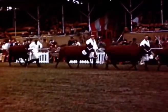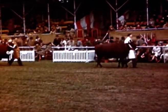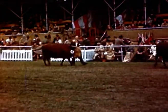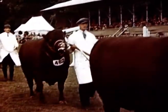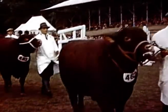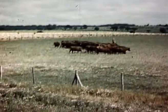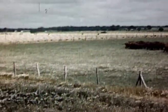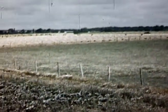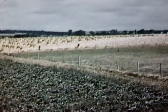No film of red polls would be complete unless it showed them on parade at one of the leading shows in their native county. Good cattle, fertile soil, vital food. And so the red poll plays an outstanding part in feeding Britain's people.